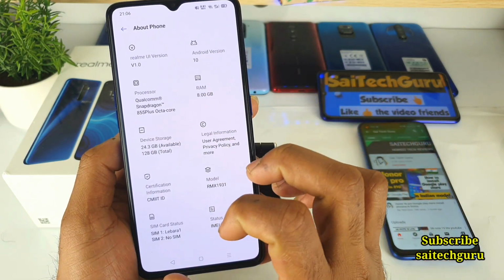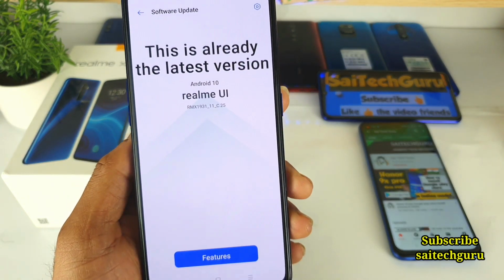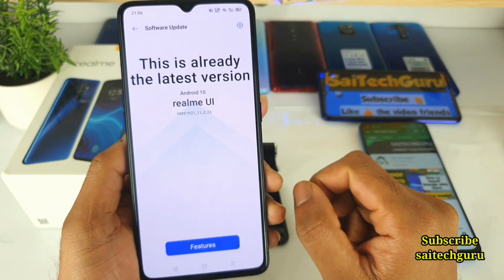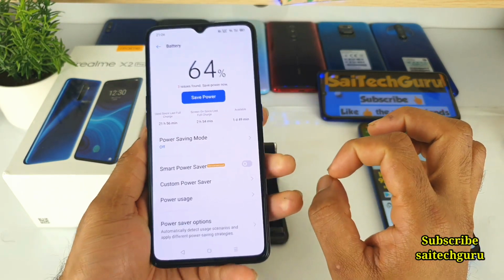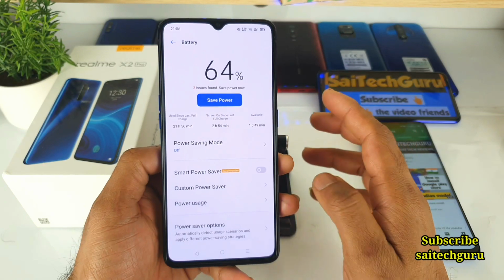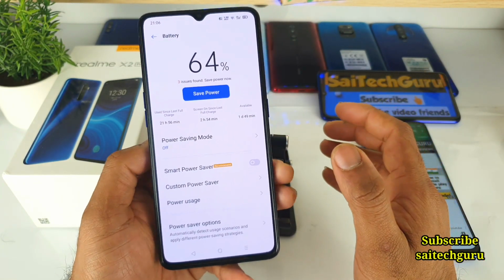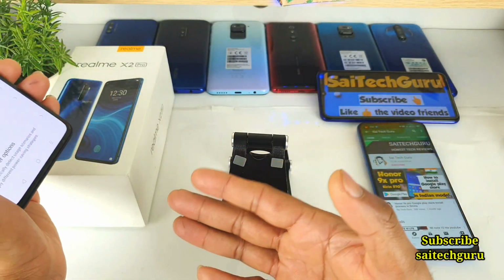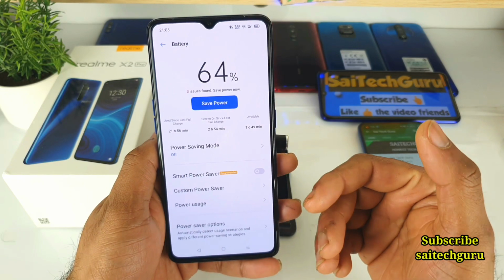Let me even show you the version. Right now I'm running 11.c.25, as you can see. In this version the battery improved a little bit, and I did not feel much of an issue in terms of the battery. Overall the battery backup was good even now, after using this phone for I think 2 years and 7 months. It's been a very long journey with the Realme X2 Pro device.